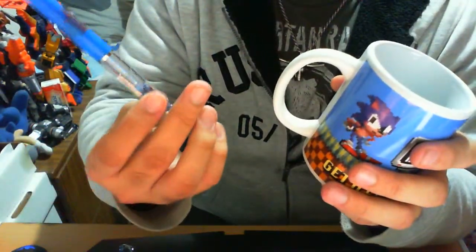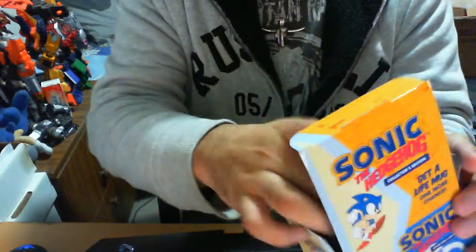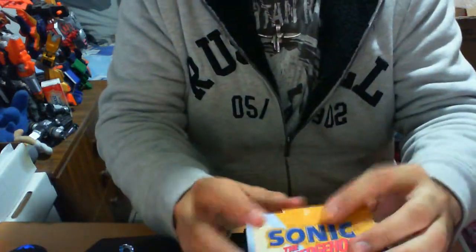I did get a Sonic pen, which cost me $11. Waste of money, but I'll review this another time. But that's essentially it. It's made by Paddington. Apparently it's a collector's edition, so I don't know what's going to happen with that, if it is or if it isn't. But it is what it is. That's all I can say about it. Let's just pack it away.